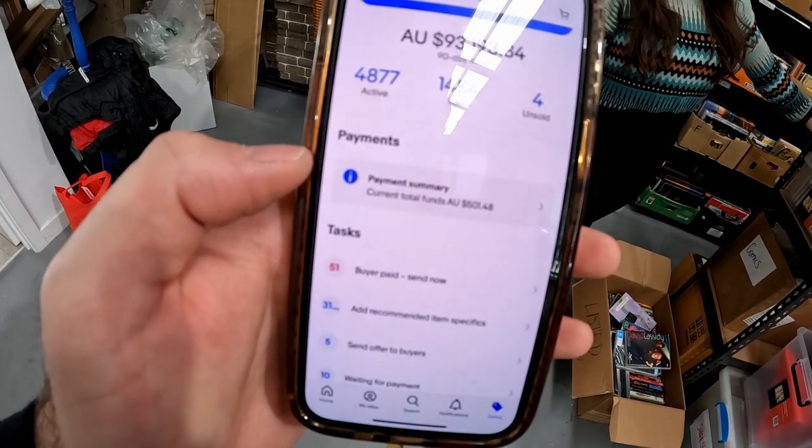All right, 51 orders going out the door this weekend. Friday and Saturday were very good, and then Sunday dipped right off. So we're very lucky there's been some very high ASP this weekend.